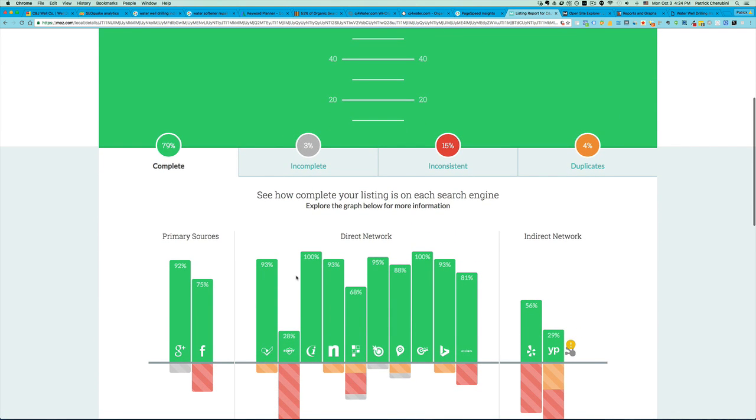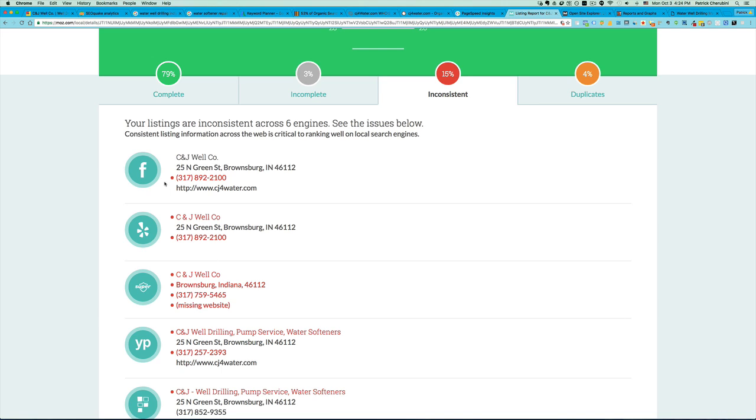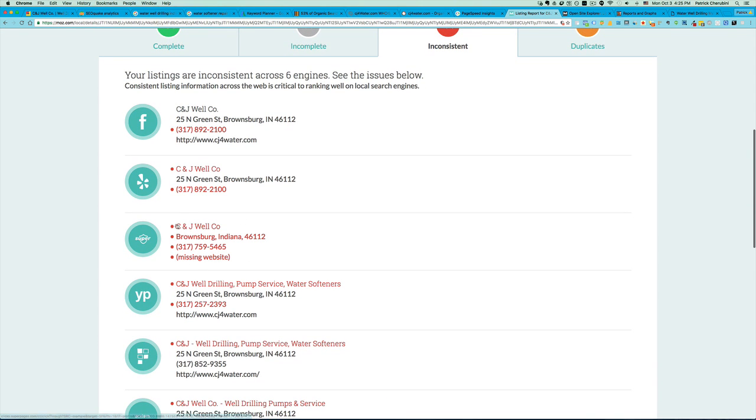This just gives me a graph. There's a lot of them that are inconsistent. If you click on it here, when you do your name, address, and phone number, you should try to make sure it's the exact same all the time. Like down here, you say C&J Well Drilling Pump Service Water Softeners. Google sometimes sees that as a different company than C&J Well Company.